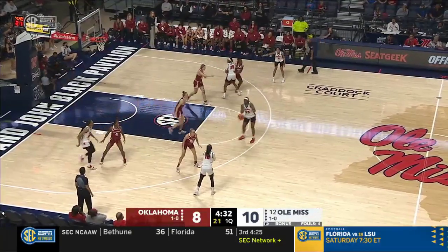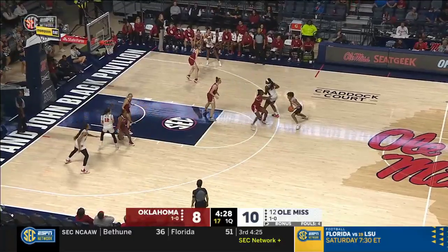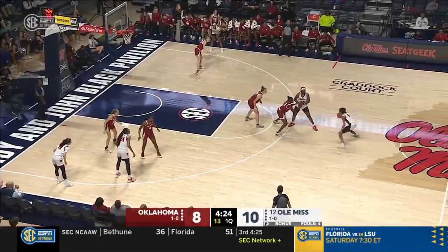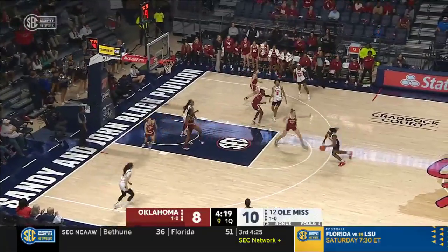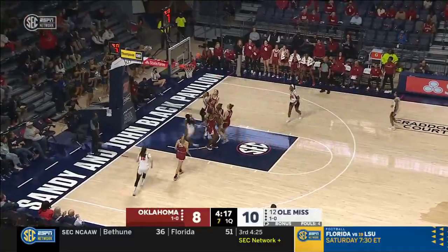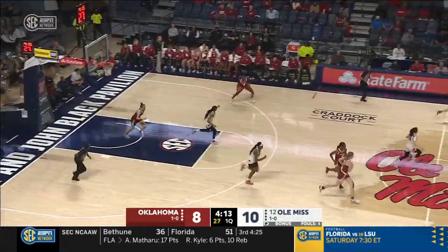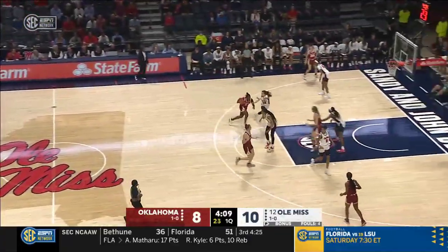Well, you got to be able to deliver the ball immediately when the player is open, and Ole Miss is really good at using their length. They get in those spaces, and if you don't make those direct passes, they're going to get picked off. Collins kicks it out to the top of the key. Shot clock winding down, and the miss is rebounded by Peyton Verhulst.